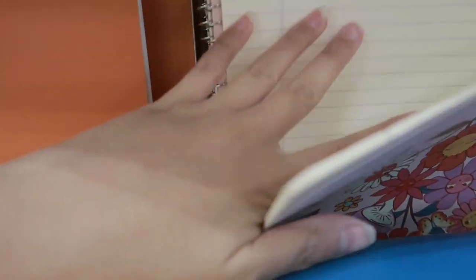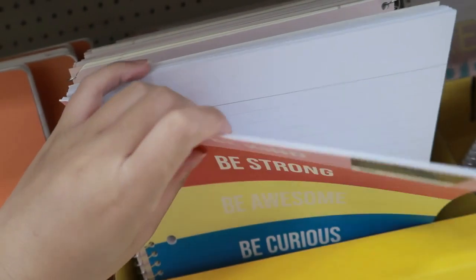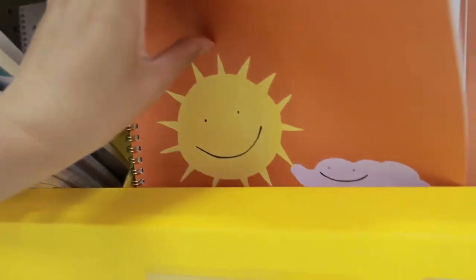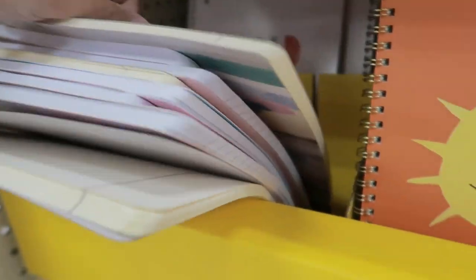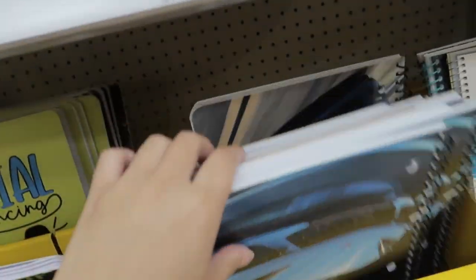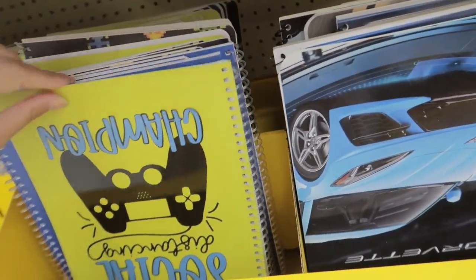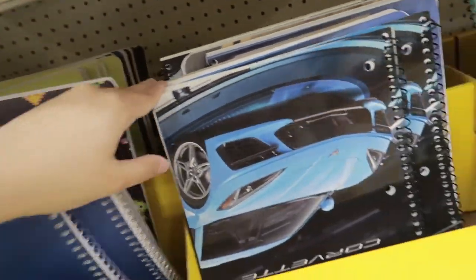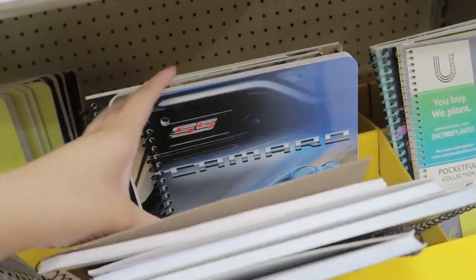My favorite color paper is not white, it's just like beigey. Reduce, reuse, recycle. These are so cute. Let's see what they have here. It's so short. Social distancing champion. Okay. I don't know if the colors are really good. I'm gonna just step on this.